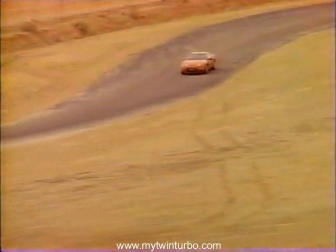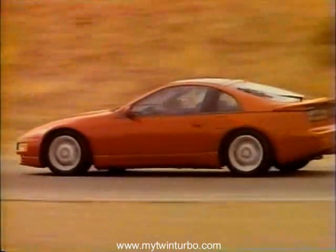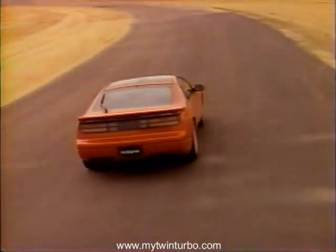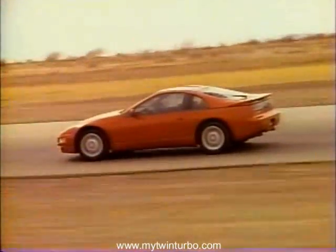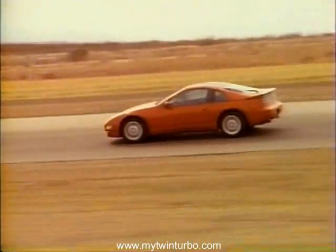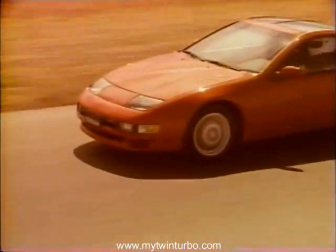The 300ZX Turbo is fast and powerful, but there's much more to it than that. For one thing, it delivers its awesome power with intelligence, and for another, it's built to provide an extra margin of safety, so even when you push it to the limit, you can still sit back and put your mind at ease. To illustrate the 300ZX Turbo's unique capabilities, let's look inside the engine.